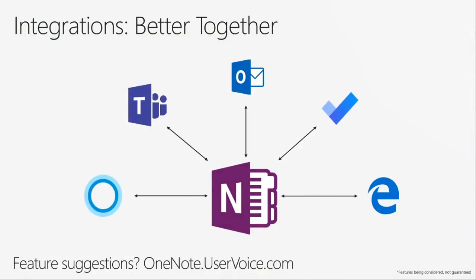So what are we trying to do? Well, we think OneNote is going to be better together with the rest of the Windows and Office ecosystem. OneNote's pretty powerful. We've got some basic integrations already, like we mentioned before, with Outlook. But take a look across this spectrum here. And what are you going to notice? Other than the fact that all of our logos seem to be blue for some reason. What you're going to notice are all different ways to work with the product in the future that we're considering and investing in now. On the bottom left, we see Cortana.